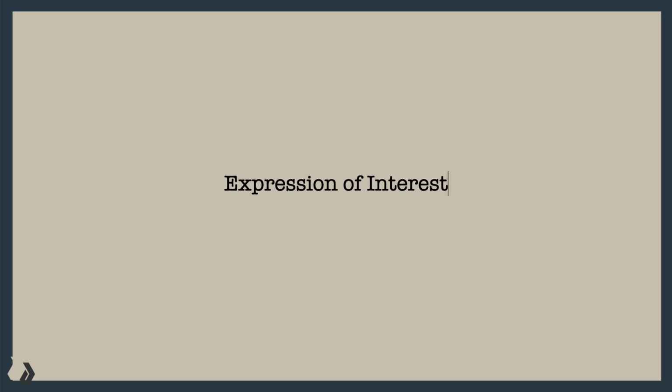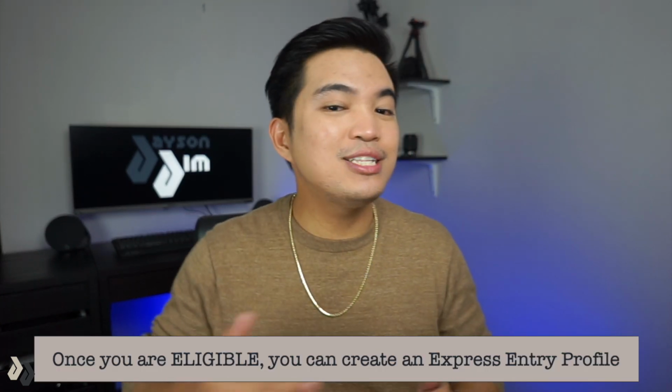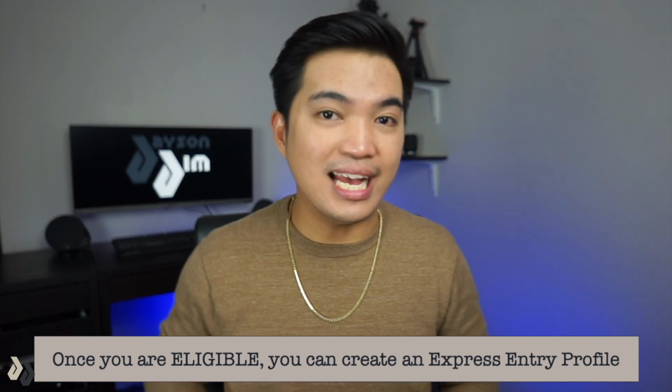Okay, so the third step is the expression of interest. Once you get at least 67 points and you are eligible, you need to create an Express Entry profile in which you will provide your information about yourself.